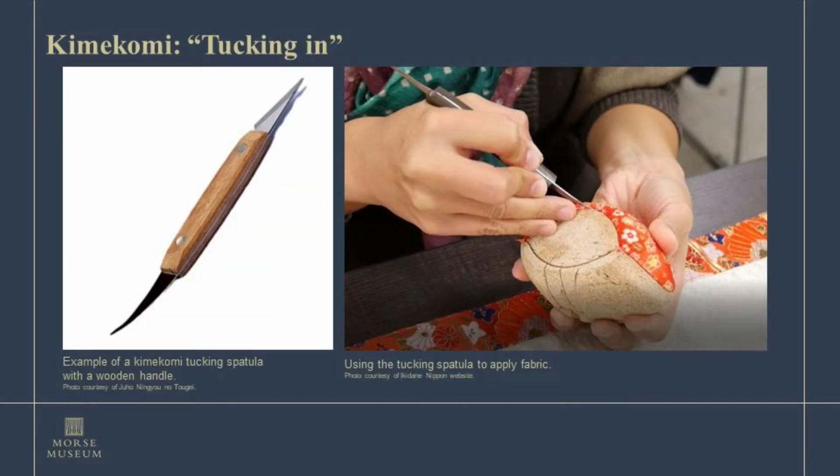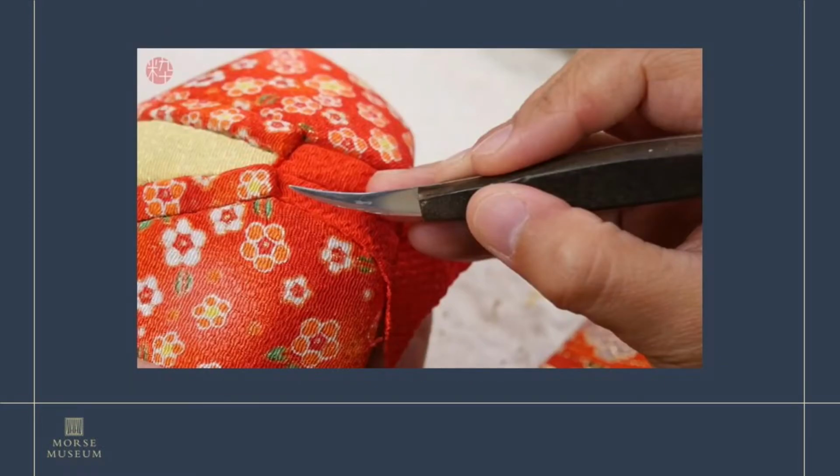It is the tucking of the fabric onto the body of the doll that sets Kimekomi apart as its own doll-making technique, and a special tucking spatula is used to fill the carved grooves with rice starch glue and then tuck in the edges of the fabric. This video, from Ike Dane Nippon, shows the process of creating a Kimekomi doll. Ike Dane Nippon is an online sightseeing guide that provides information on unique ways to experience Japan. They host this and other informational videos on their YouTube channel.